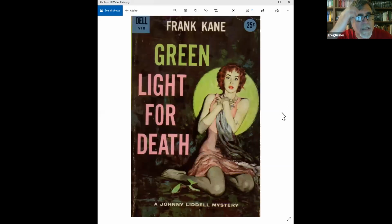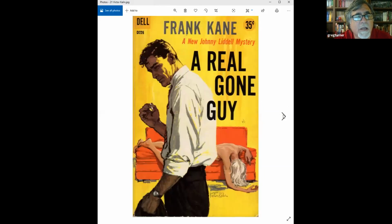So after Scott Jordan, another great author was Frank Kane, and he wrote a PI called Johnny Liddell. Johnny Liddell, and this one is one of the early ones called Light for Death. This particular book also has a cover by Victor Kalin. He's the one that did Murder on Broadway a couple of books ago, and in fact, he did the next one too, which is a classic one as well. A Real Gone Guy. Again, this is a Johnny Liddell mystery. Pretty cool image, I think.